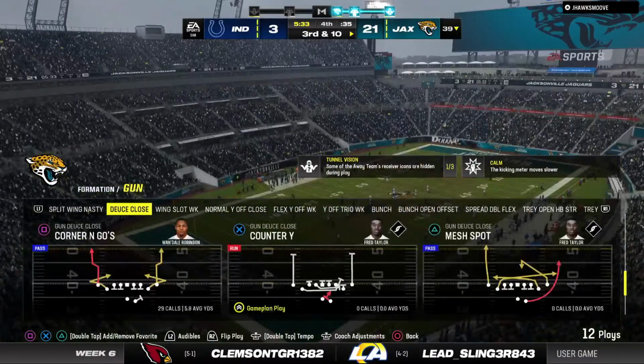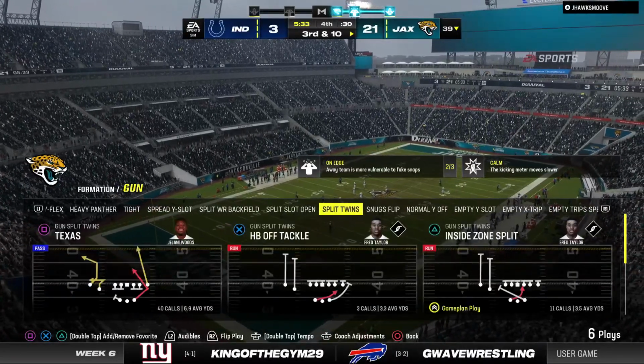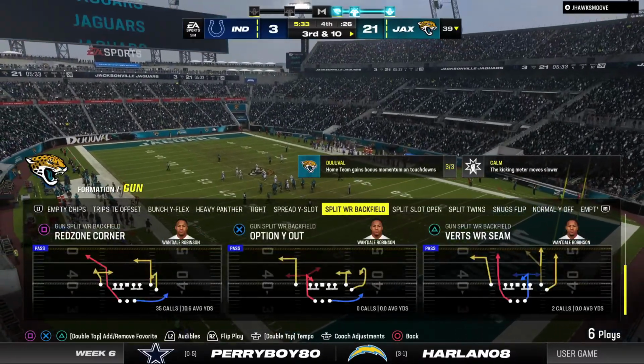And now it's 3rd. I see the surprise in your face there, partner. That is a rare incompletion from him. He's been on point this entire game. He has percentage completion-wise way up. Not that time.